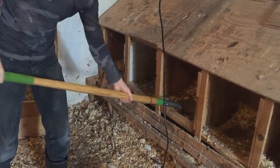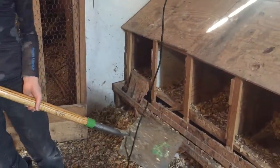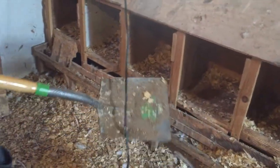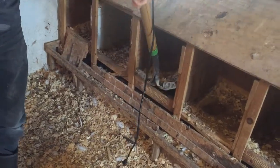I'm trying to convince them not to sleep in here. We put up one roost here, and I probably need to set up another one on this side. But I'm trying to convince them not to sleep in there, because they tend to sleep in there too much.